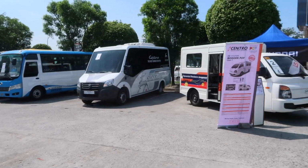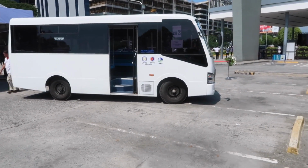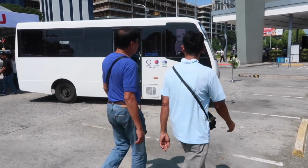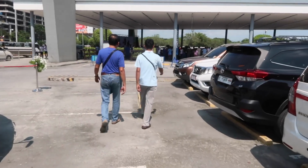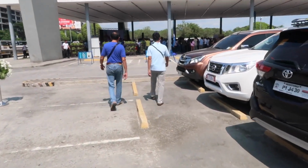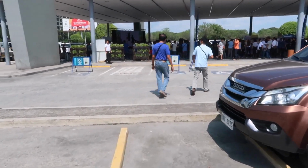Now, of course, some people have been asking me, where are the modernized jeepneys? Where can I find one? Where can I ride them? Well, they're already on routes around Metro Manila, but it takes a while to roll out something like this, and there is an expense. People have to buy the new units, they have to change all the paperwork with LTFRB, so don't expect overnight, but you can actually see many of these around Metro Manila already.